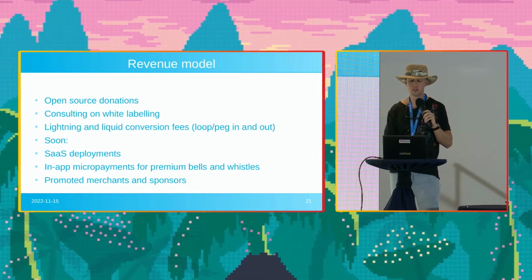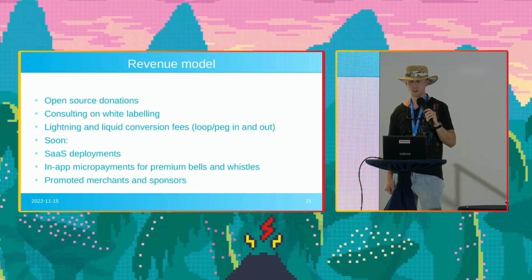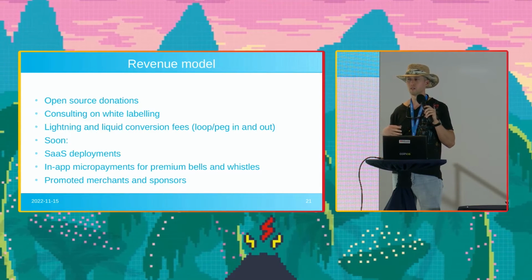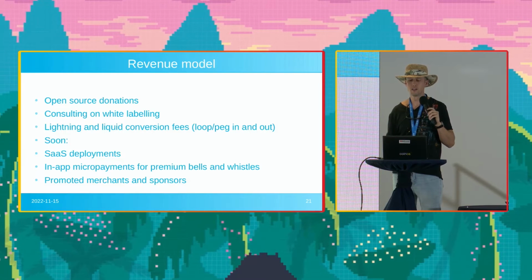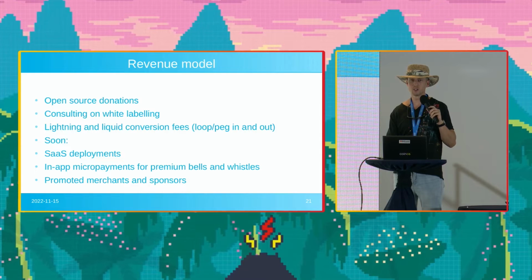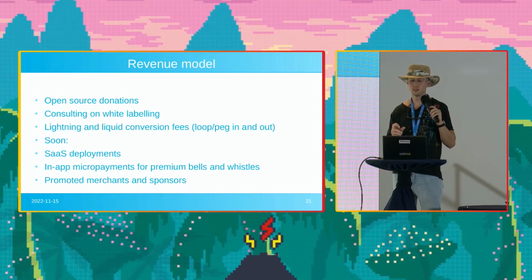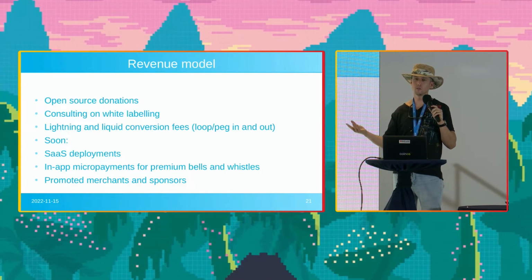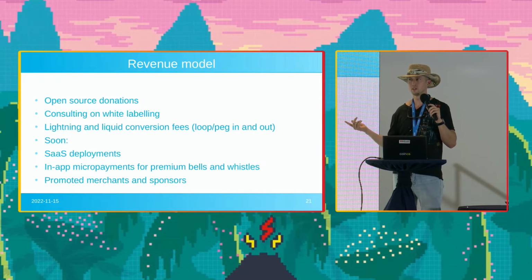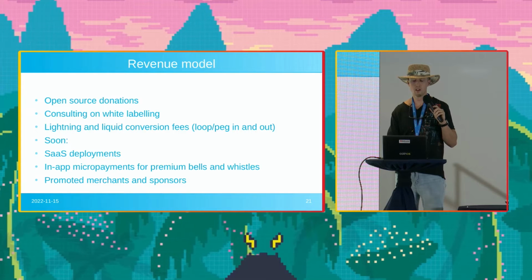And our business model, we're open source, so we always welcome donations. We're also happy to do consulting, like if you want to take Coinos and run your own node, be the custodian in your own community, we can help you set that up. We charge a small 0.1% fee if you're going between Lightning and on-chain. So if you're a merchant taking a bunch of Lightning payments, but you want to send an on-chain payment to your exchange or to your cold storage, we take a small cut from that.